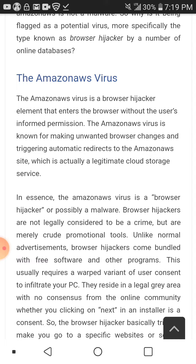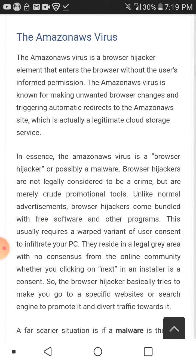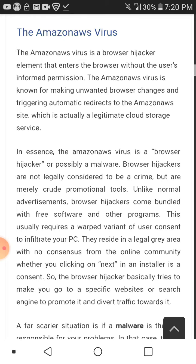Browser hijackers come bundled with free software and other programs. This usually requires a warped variant of user consent to infiltrate your PC. They reside in a legal gray area with no consent from the online community. Whether you clicking on next in an installer is consent. So the browser hijacker basically tries to make you go to a specific website or search engine to promote it and divert traffic towards it.